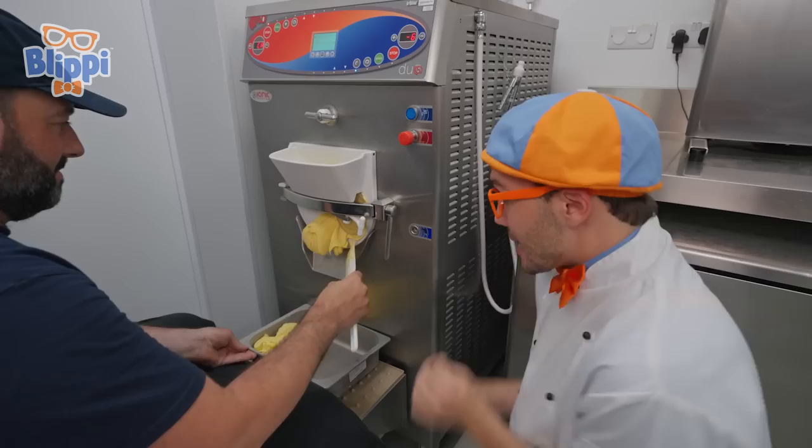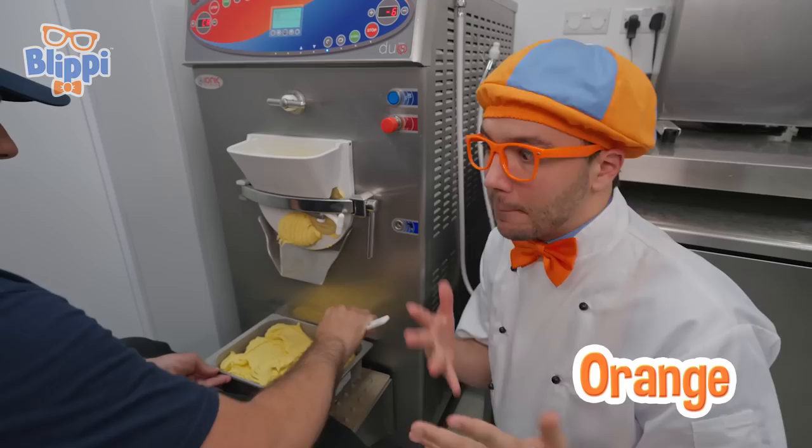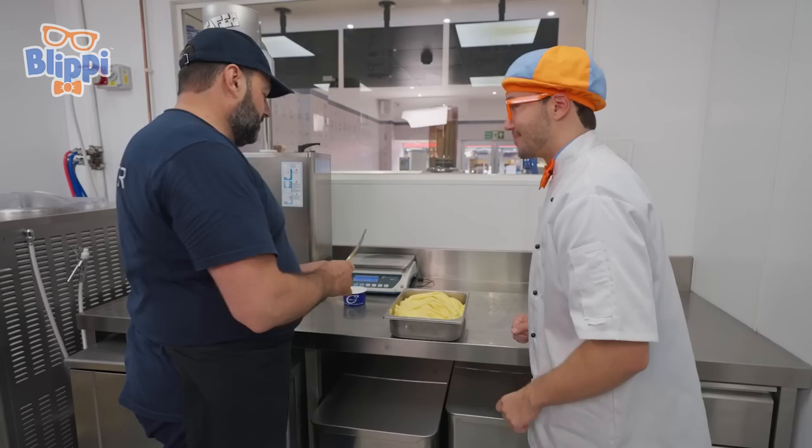Whoa, look at it. It's so fluffy and creamy. I can't wait to taste it. And look, the mango is orange, but because we put it in the mixture, it looks kind of yellow now. Whoa. Oh, look at it. We did it. We made gelato. Do you think I could taste some? Of course. Okay.